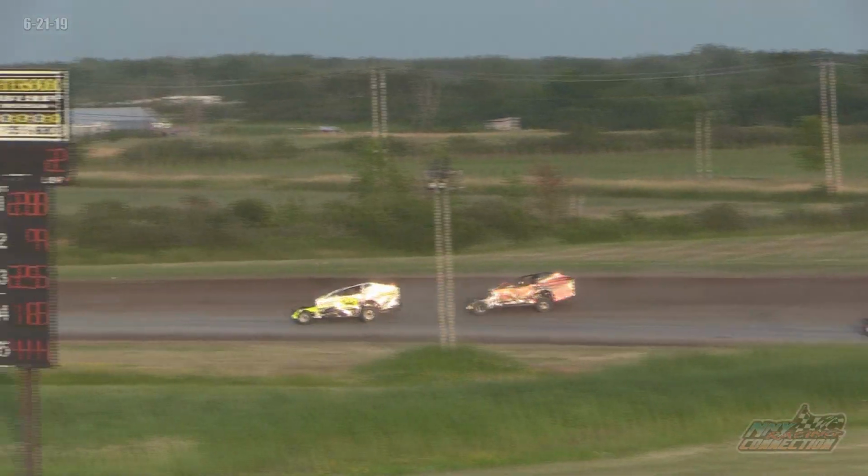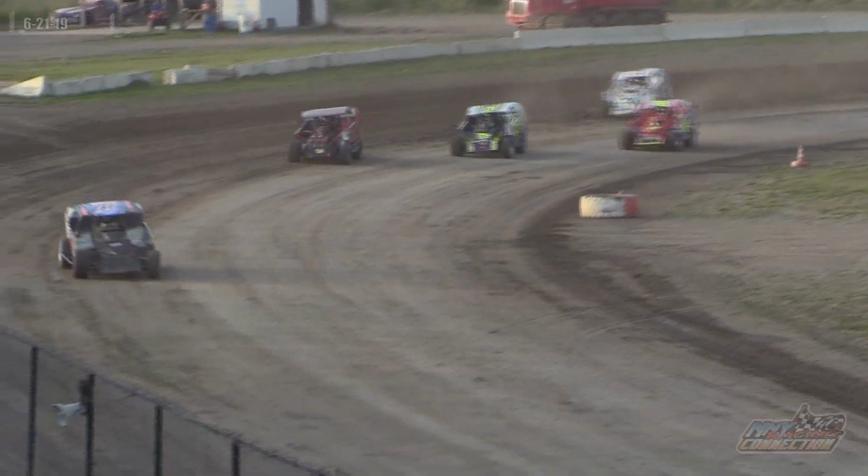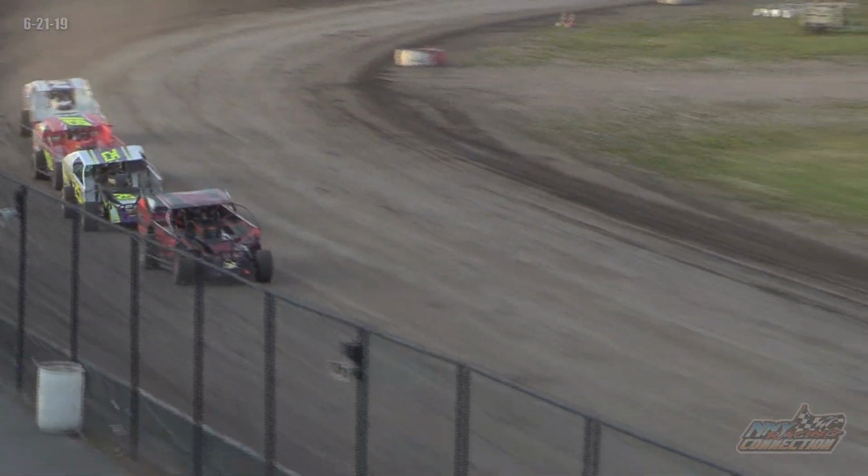Here comes Bobby Harrington, bottom of the racetrack. He'll slide up, slide job across the nose of Bartlett, and Bartlett drives right back to the inside. So Ryan Bartlett right back to third, as we go to turn number 3 and 4. Harrington trying to look to the inside one more time as they come off turn number 4.